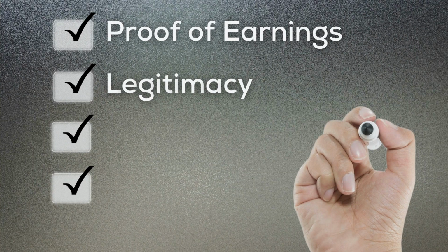2. Legitimacy. Registering with the BIR means you get to send clients official receipts with your name on it. Not only does this increase your legitimacy, but it builds clients' trust that you are a credible business.